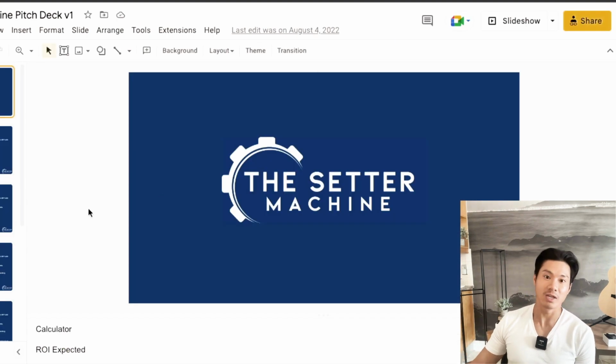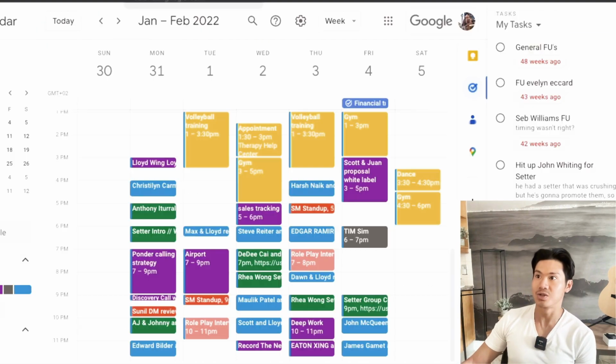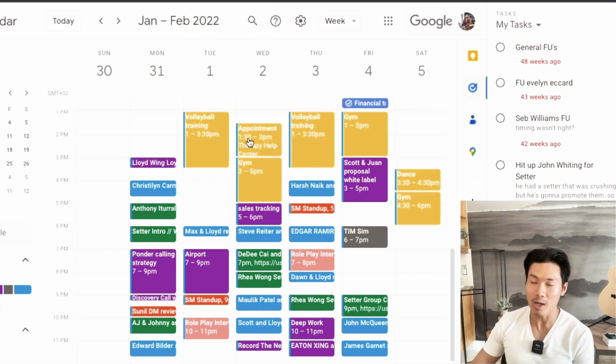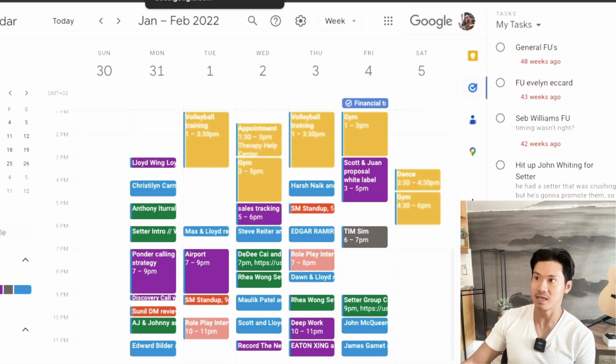A closer might obviously have their pitch deck saved and bookmarked, as well as a sales script. Definitely the calendar is something that they would be saving as well. So there's just a lot of different things here, and you can just pretty much pin whatever you find is most useful or the things that you're often just relying on the most in your day-to-day sales flow.